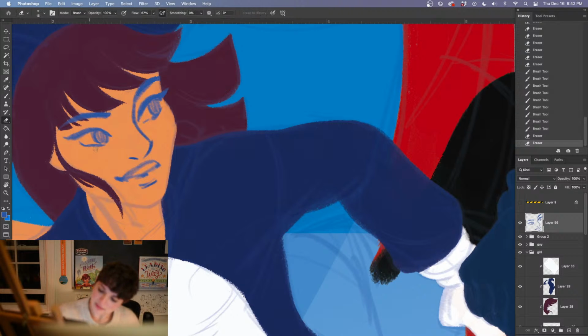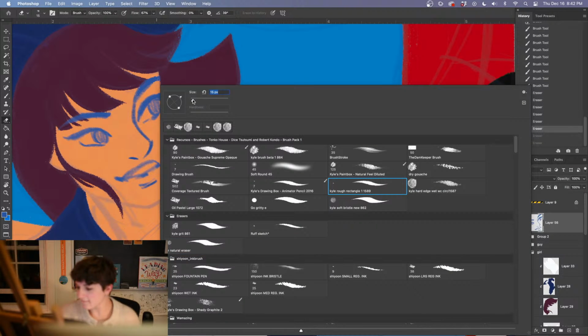What brush do I want to use? I think I'm just gonna keep using the animator's brush that I sketched with yesterday. Kind of allow things to stay soft.